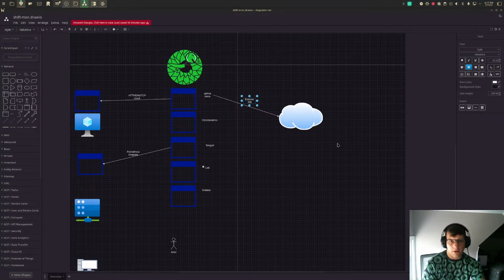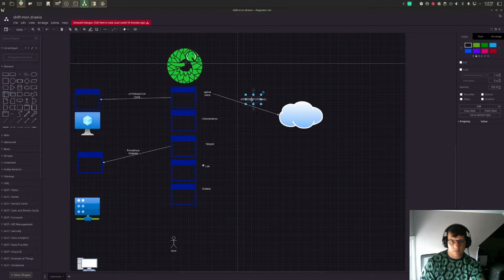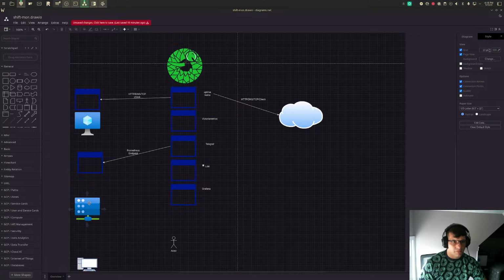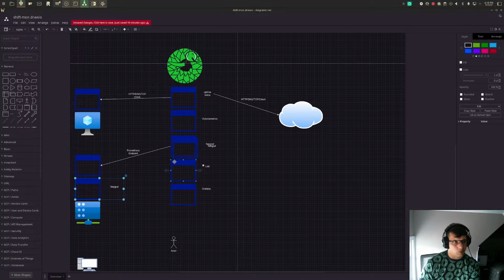Alright, external webs. Or I should be consistent: http/dns/tcp check. We need to leave a little room for, actually, we need to make sure that Telegraph is represented because it's actually deployed on all of these things too. I'm just using this as an example that Telegraph could monitor remotely or locally, just for the sake of completeness.